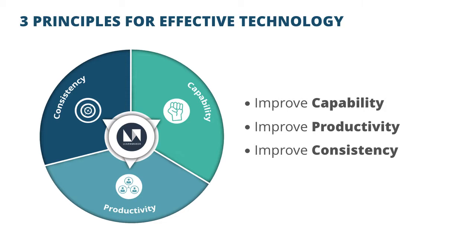So when you want to improve the capability of staff, this means that existing staff become more effective in their jobs because you give them new ways to work and new tools to use. Now, most teachers work 50 to 60 hours a week. So there's not really space or time within their working life to begin mastering this new technology.